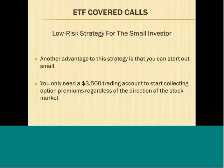And I'll show you in a few minutes what we do in bear markets. What we did in the last severe bear market, 2008, is we traded not weekly covered calls, but monthly covered calls on inverse ETFs, which go up in value as the underlying stocks go down in value. So you can trade these weekly covered calls in bear markets using inverse ETFs.